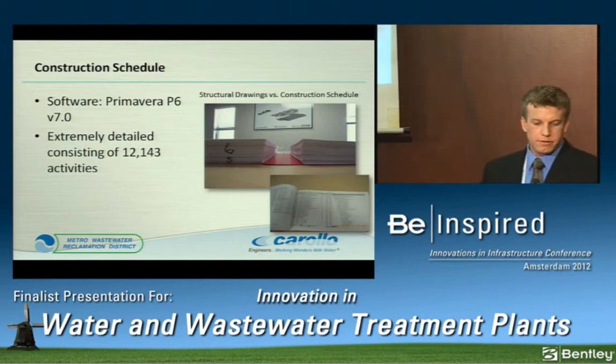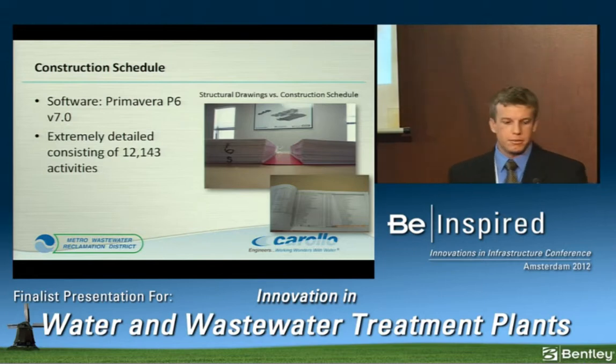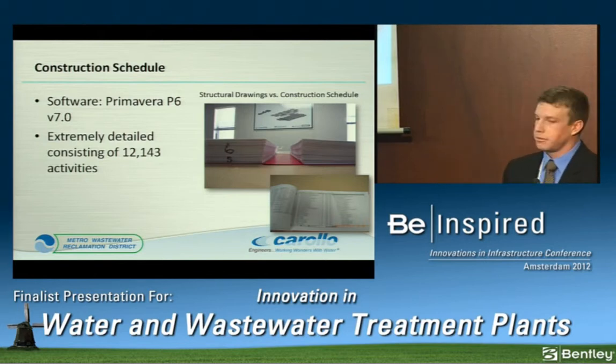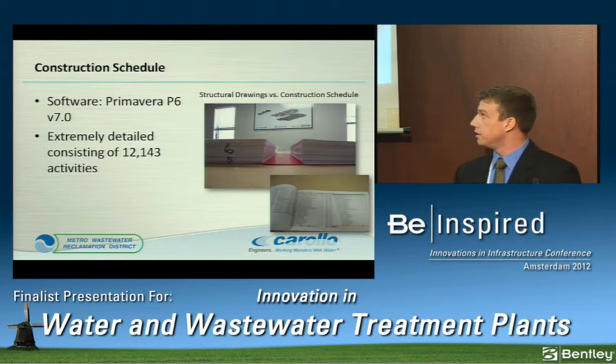Just as sort of a graphical view, the document with the 6S on it is a half-size copy of my structural drawings. Now again, you have 80,000 cubic yards of concrete, so you can imagine what a structural document would look like. And the other document on the other side of it is an 11 by 17 printout of the contractor's construction schedule. Both these documents sit about 1.5 inches off the table, so we're talking about a lot of activities to review.